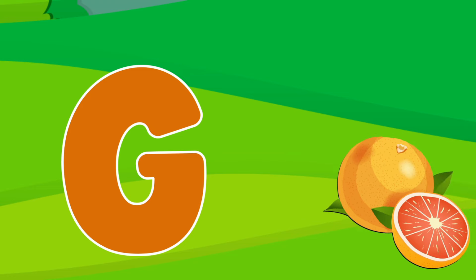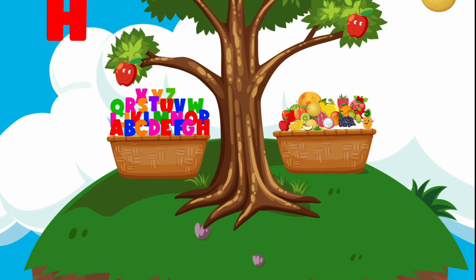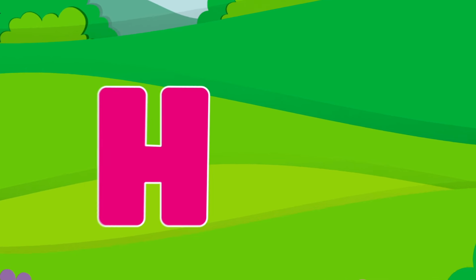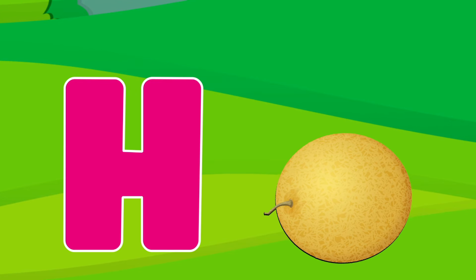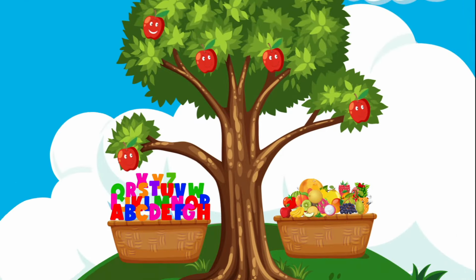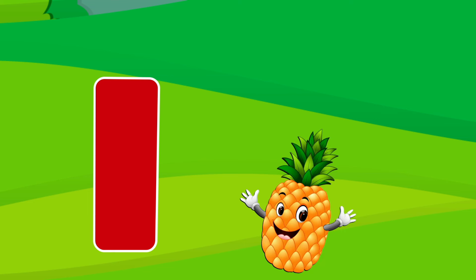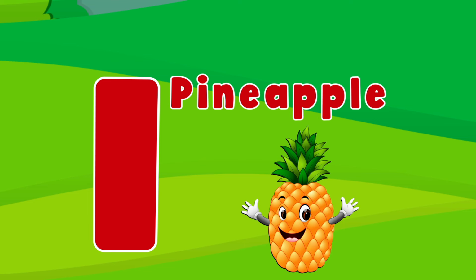G. Grapefruit. Grapefruit. Tangy and citrusy. H. Honeydew. Honeydew. Sweet and succulent. I. Pineapple.